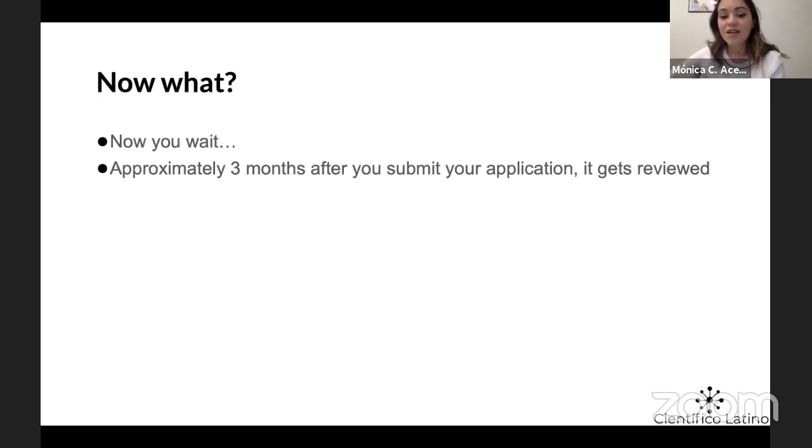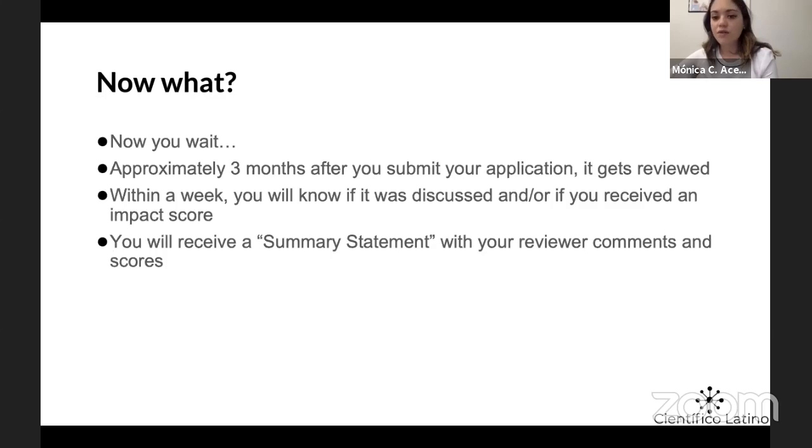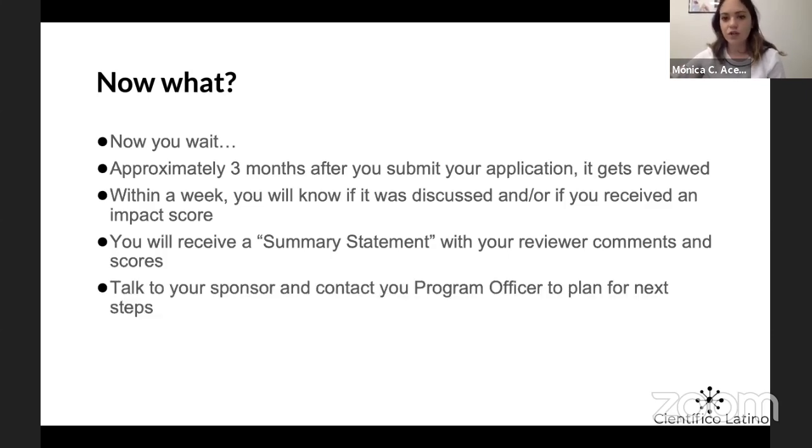Approximately 3 months after you submit your application, it's going to get reviewed. It's going to go to a group of people that are going to review it. You get 3 reviewers. Within a week, you'll know if it was discussed or not, and if you received an impact score. You'll receive a summary statement. This has your reviewer comments and your score, and it also says what they talked about in the meeting. And you get this whether or not it was discussed, so you know how to better it if you need to resubmit.